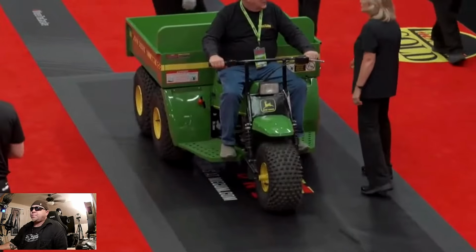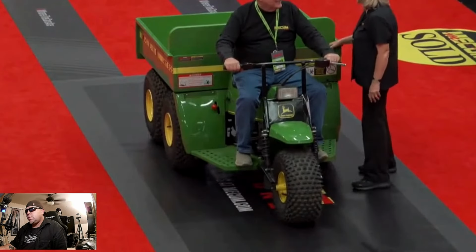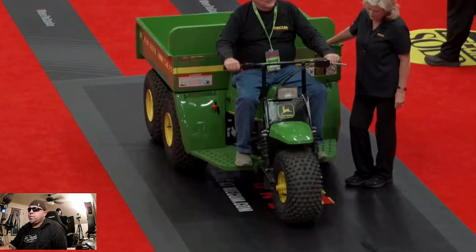One-seater straddle mount utility vehicle steered with handlebars. This is the predecessor to the Gator series. Dump bed sold on a bill of sale.